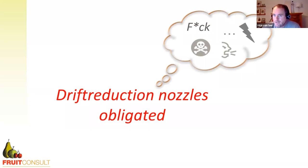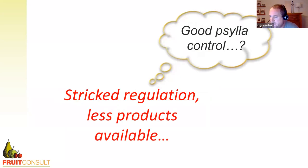And drift reduction nozzles, I will come back to this later. I don't know what the situation is with you, but a lot of growers are upset that they have to use drift reduction nozzles. But I will come back to this later. Anyhow, strict regulations, less product available. How do we then do a good psylla control? That's the main thing we asked ourselves and worked on.